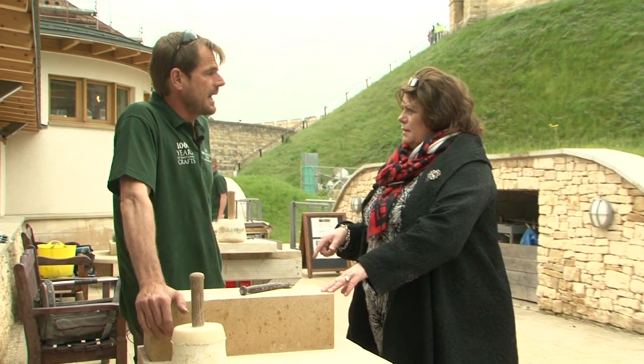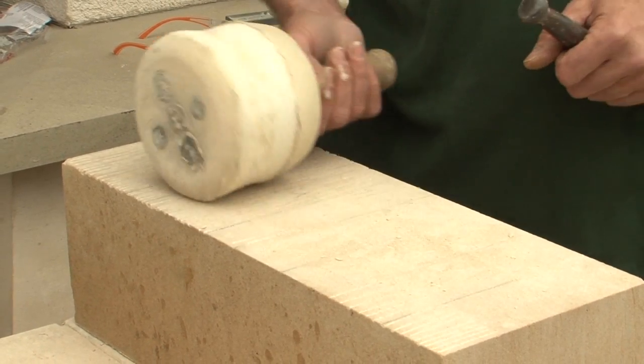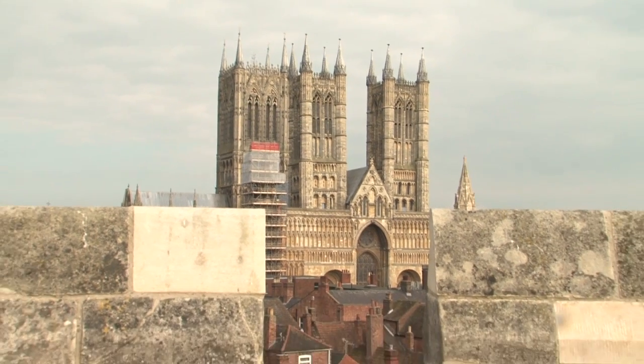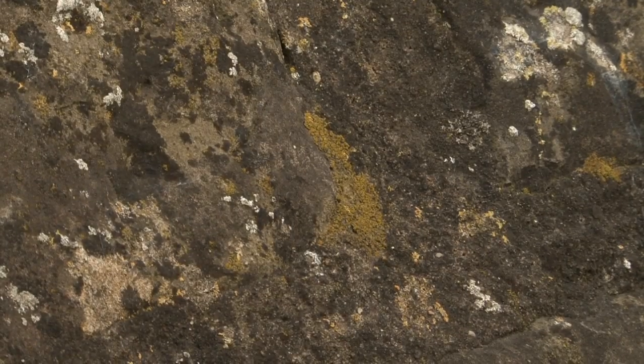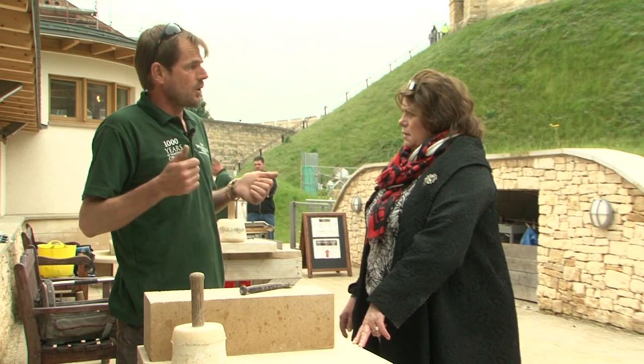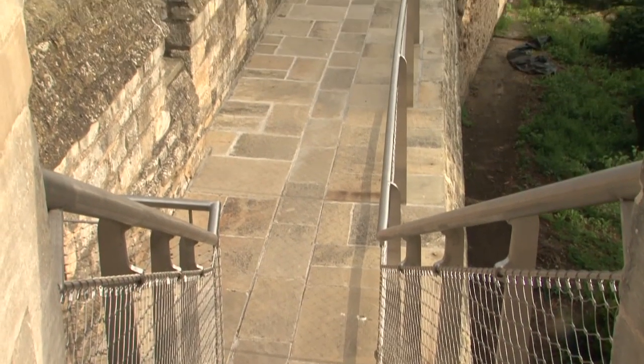We're taking out the decayed stone and then replacing it with this new stuff. It's the same materials they were using originally when it was built. In the 60s and 70s, there was a lot of cement pointing, which is quite hard, and all it does, with it being hard, is allow no movement. The walls are moving constantly all the time. So we're using the old traditional method of lime mortar, which does allow it to move freely.